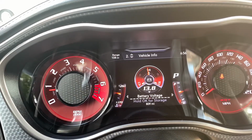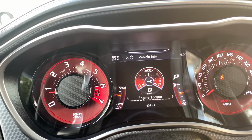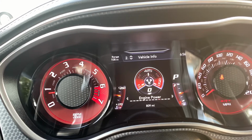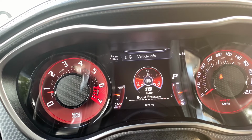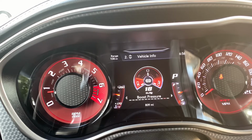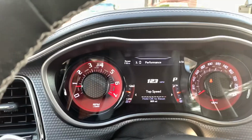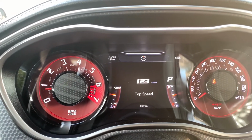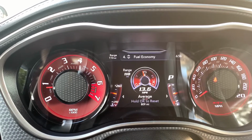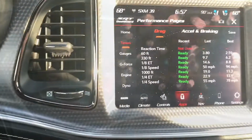Gauges for oil life, battery voltage, intake air temp. Oh, nice. Engine torque, power, horsepower, air fuel, I don't know. Hard on a rich one. There's your boost pressure. That's your boost gauge. Nice. Coolant temp. And then this over here has your quarter mile racing and 0 to 60 and all that. This one, we got your top speed. That's it. We've only done 123 today. Yeah, that's sweet. Fuel economy is probably a bad thing they have on this car. Yeah, you don't buy it for fuel economy. Launch control and the line lock.